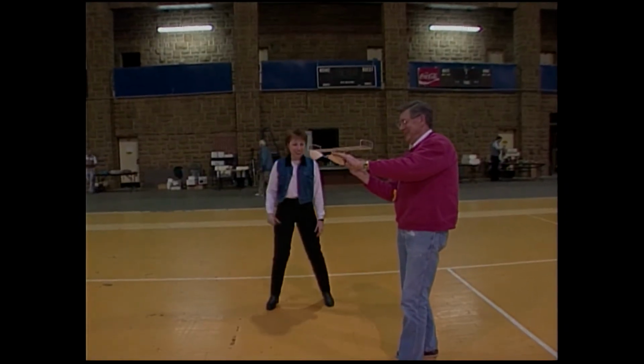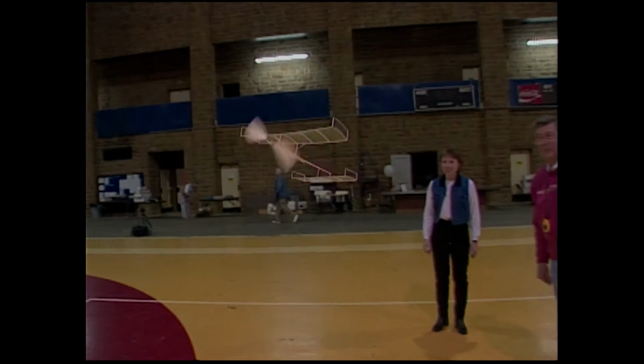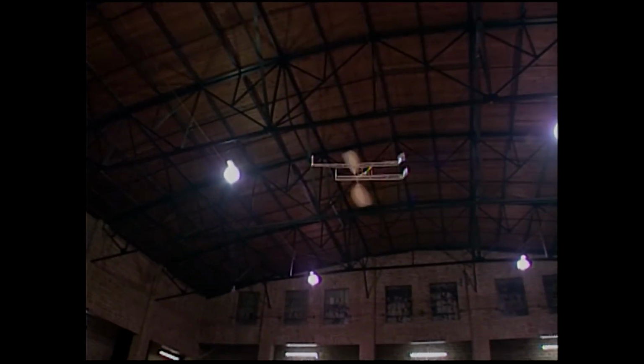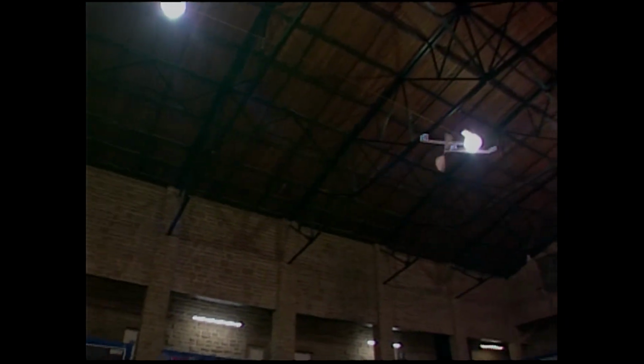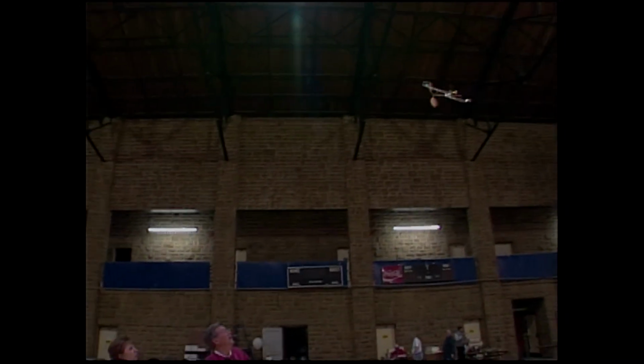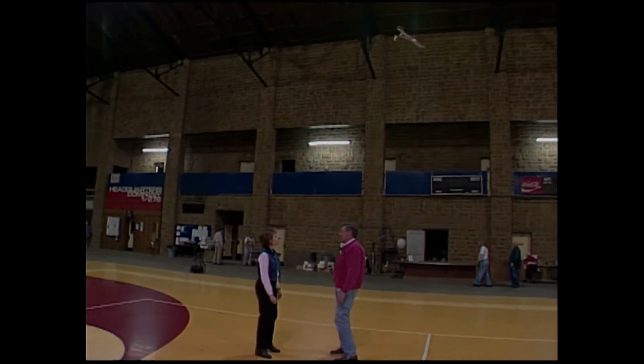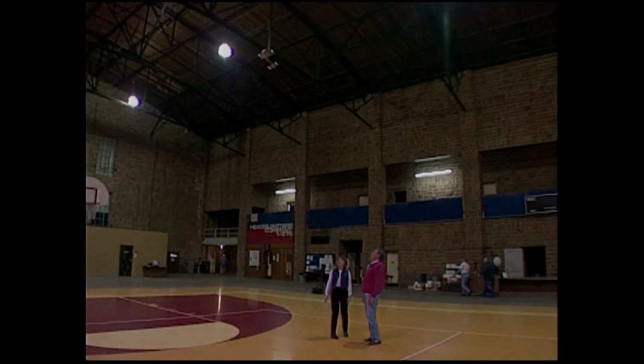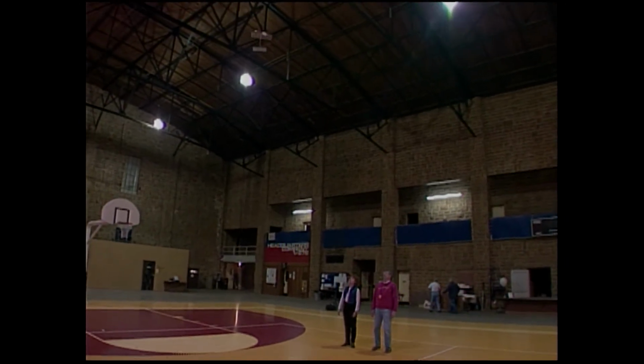You ready? Yeah. Okay. Ooh. Oh, wow. It just glides, doesn't it? It goes right on up there. It's beautiful. We got lucky. Now, does it just keep going up? They keep circling up and going up, and hopefully it won't get caught on the rafters. When does it start coming back down? Well, I was hoping that I hadn't wound too many winds in it, but I don't think I succeeded.